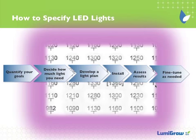Then you'll need to look at how much light you'll need. Get in touch with a university extension, such as Jarratt, or reach out to the LumiGrow team. We can help you put together a light plan for a new installation or for a retrofit. Keep in mind that there will be considerations for each type of installation. For example, if you've never used lighting before, you may find that wiring your facility for LED lighting is less expensive than wiring for HID lamps.